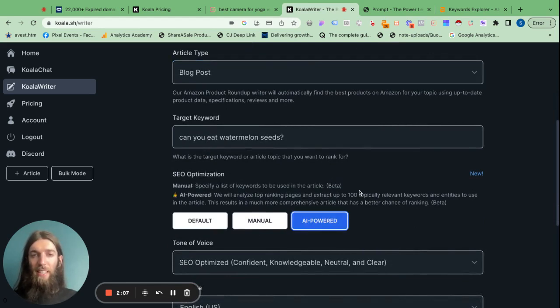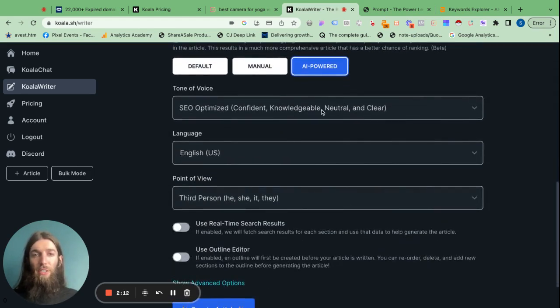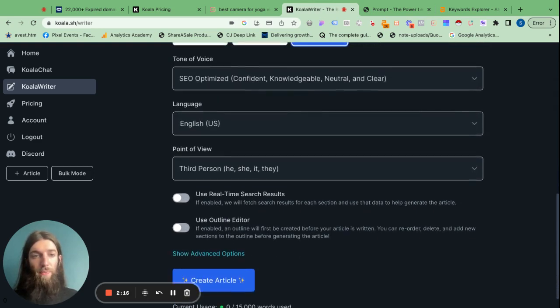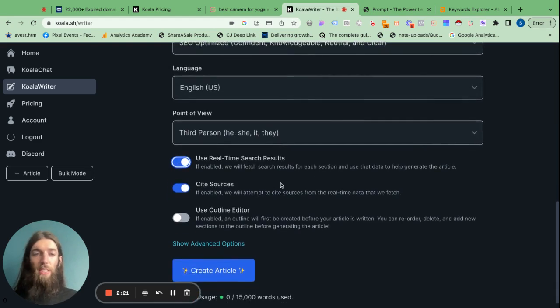This is basically like Surfer that goes out and looks at competitors. Confident, neutral, and clear. English US. This all sounds very good. We want to use real-time search results. That looks really powerful. Cite sources. Yes, this could actually be a really powerful change in the internet, actually. So we've often had this thing that we've all been told that Google likes to link out to authoritative sources. So actually, if you rank really well with your page, then you tend to get a lot of backlinks from people knowing that they need to link to you as a trusted authoritative source.